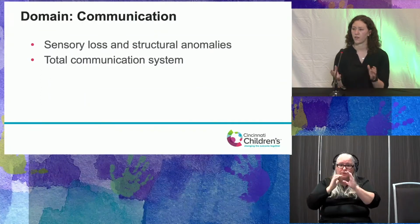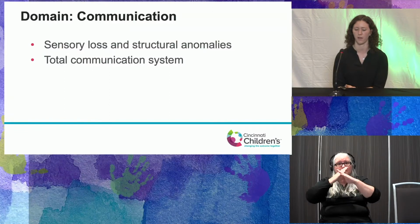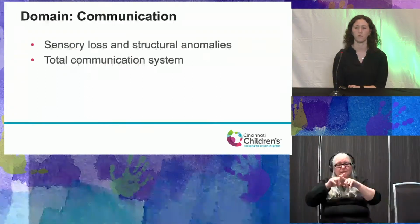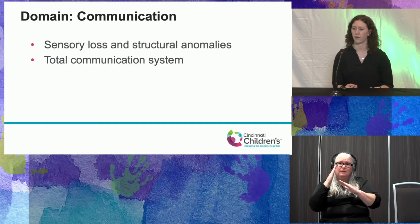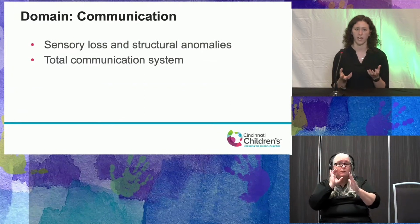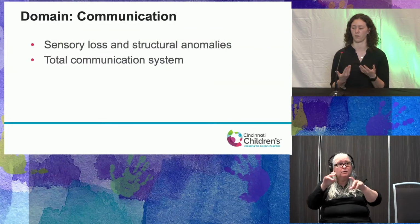And the common recommendation for addressing communication barriers is utilizing a total communication system. What that means is utilizing as many different communicative methods as possible to maximize communication for students with CHARGE. So that's using a combination of spoken language, sign language, picture cues, tactile objects, as many different ways as you can think of, and testing them out in combination to see what works best for the specific student.